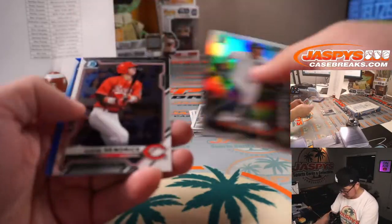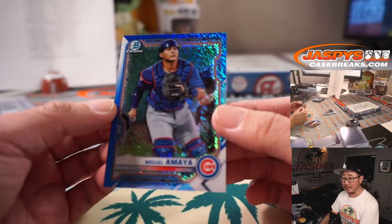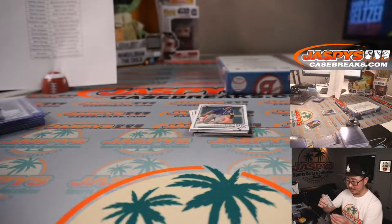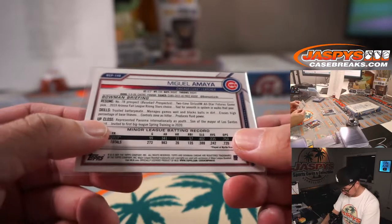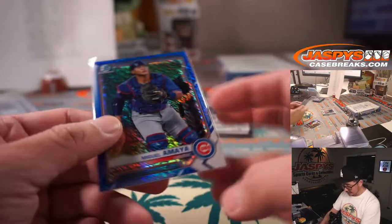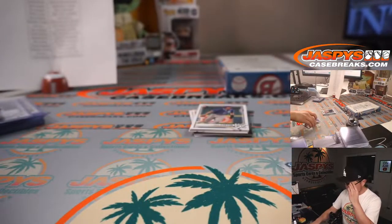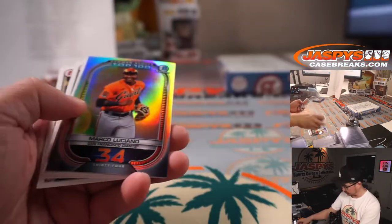Looks like blue shimmer. Miguel Amaya. There it is. That's the player Rex was just talking about. He wants to see him called up. And Brendan Davis, too, Cubs fans. Leo with the Cubbies. I don't know. What were his numbers? See, all these guys missing that year kind of throws off their production, their progress. All those minor leaguers from last year.